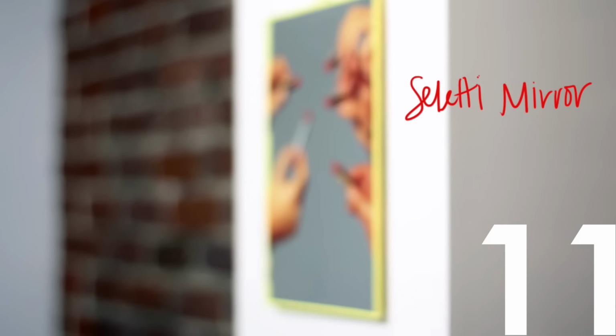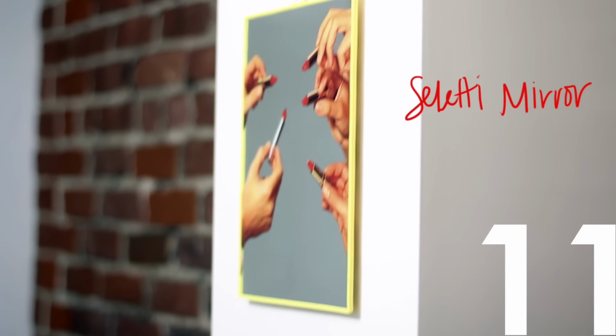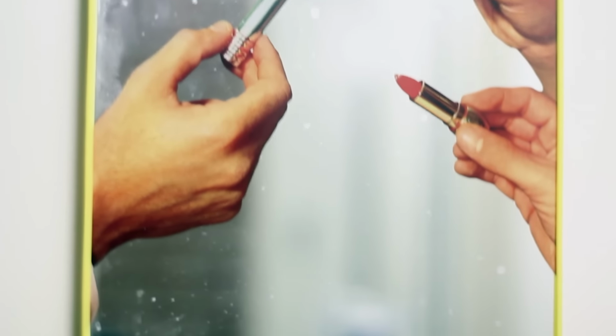Another of my favorites from toilet paper is this mirror that I put in my bathroom so I can get a little bit closer to the mirror. I love the artistic angle behind it, and it's functional and beautiful.